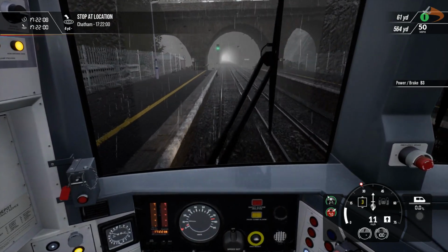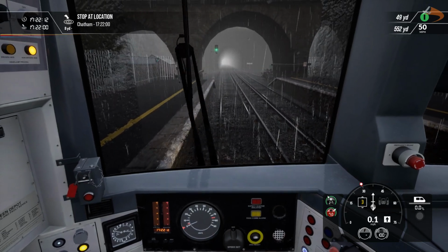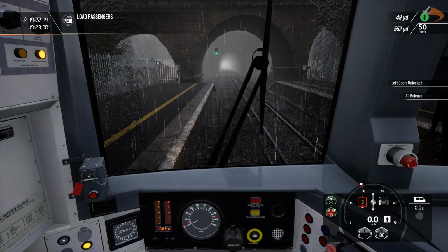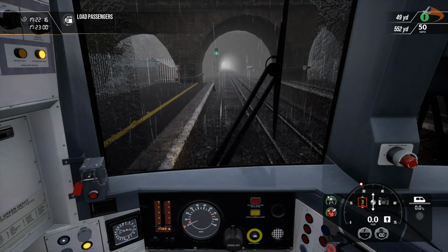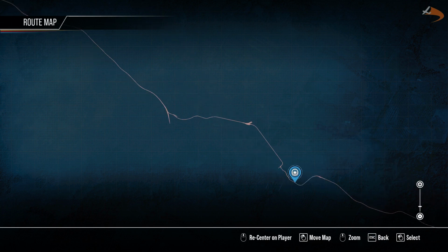Not sure what I'm braking there. I managed to start accelerating in the wrong place. I got my brake lever in the wrong place, wrong way around. Back to front, but not too bad. A little bit past the stop board. Yes, again, it's only really half the route as well.